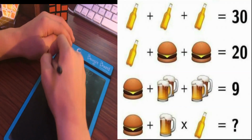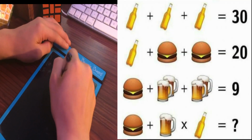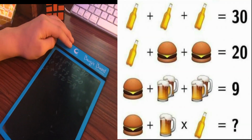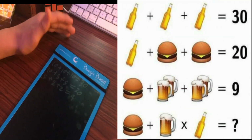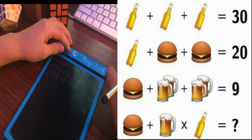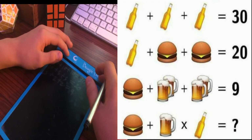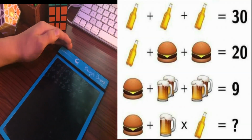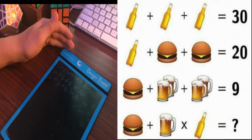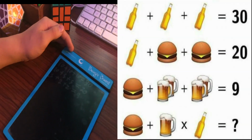Next, we have a burger, which we know is 5, plus 2 pints of beer, plus 2 pints of beer equals 9. Now, you're wondering how I got 2. Well, that's pretty simple. As you see in the picture, there's 2 pints of beer, 2 mugs of beer, however you want to put that. And you know that by taking 5 subtracted from 9, which equals 4, and 4 divided by 2 is 2. So you know 2 plus 2 equals 4, and you can put that in there. 5 plus 4 equals 9.